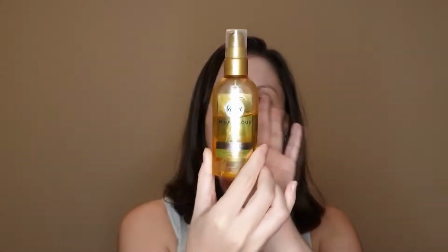Okay, so I have some body stuff, some makeup stuff, some skincare stuff, and we're just gonna randomly go between things. So the first thing I wanted to start with was actually this Veet Miraculous Oil. Now this is $8.99 for, I think it's 100ml. Yes, it's 100ml. And this is supposed to help with ingrown hairs.